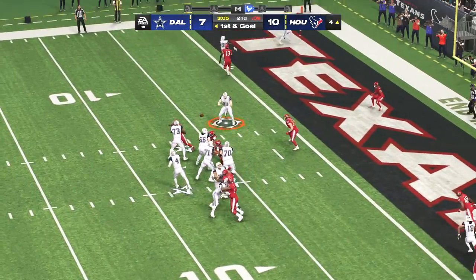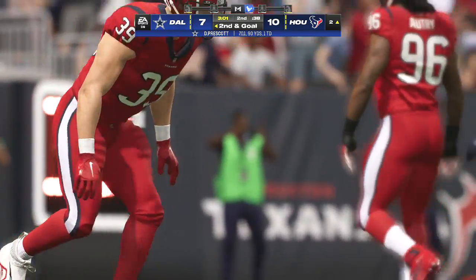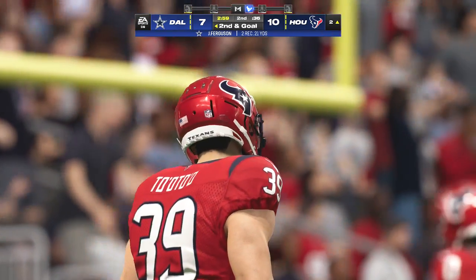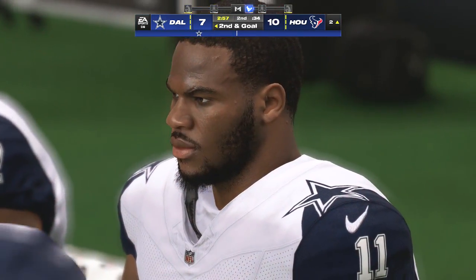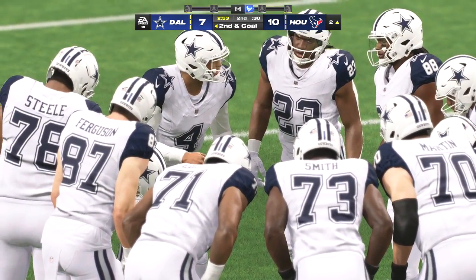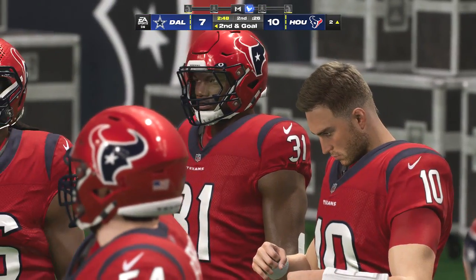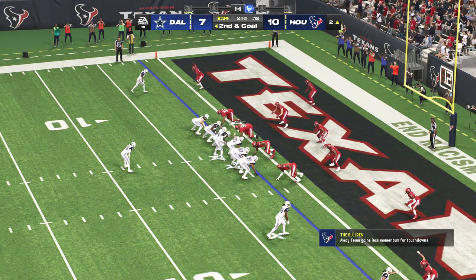Now Prescott. And he's got it. And he gets halfway there from the 4 to the 2 on a gain of 2. They gave up the completion there, but this is what zone defenses count on. Catching the ball and not much run after the catch. From the 2 now, 2nd and goal.